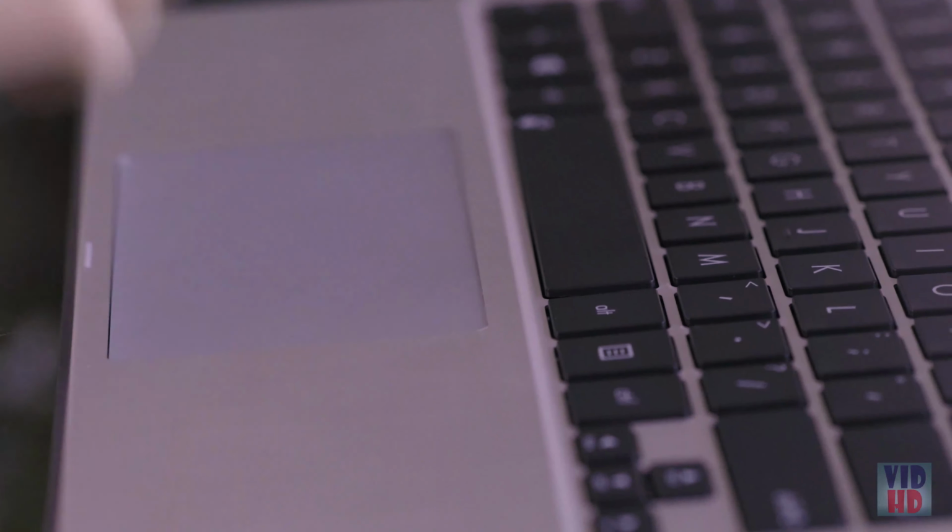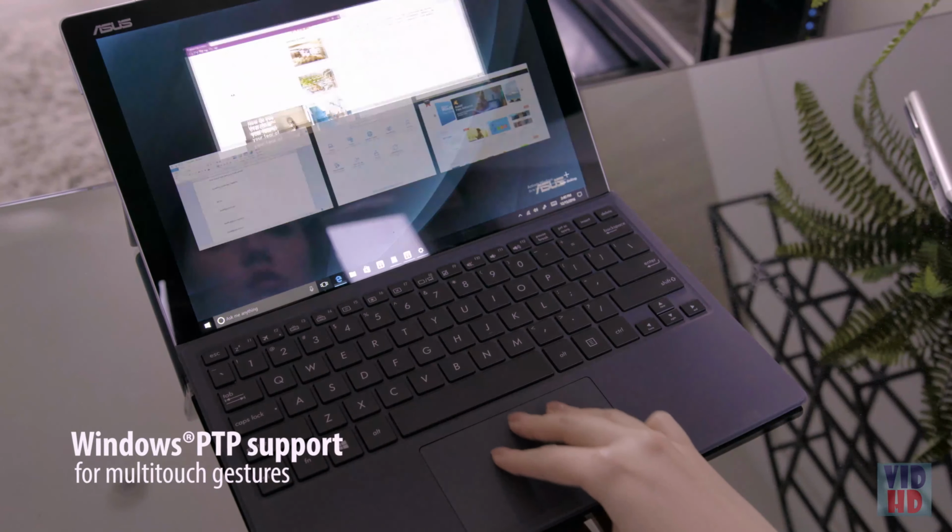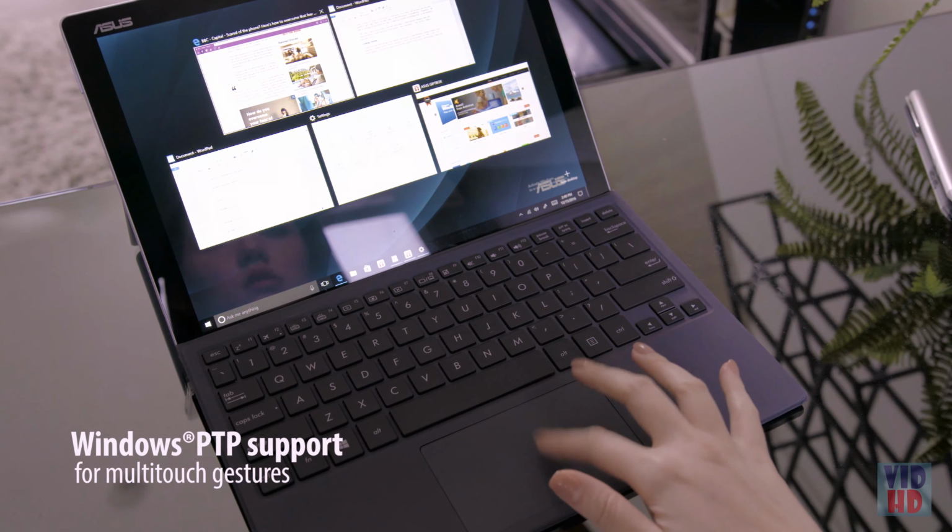Just below the keyboard is a large touchpad. A glass cover makes it smooth to the touch. It can recognize multi-touch gestures for getting around Windows 10.